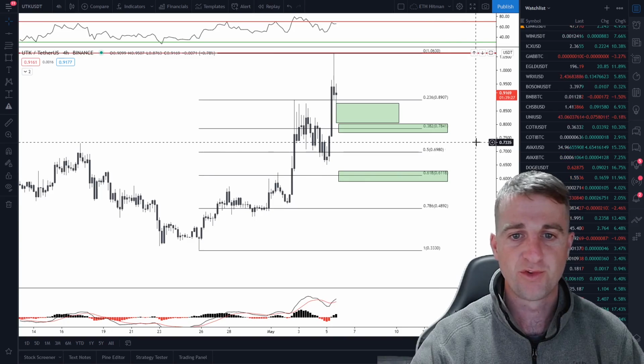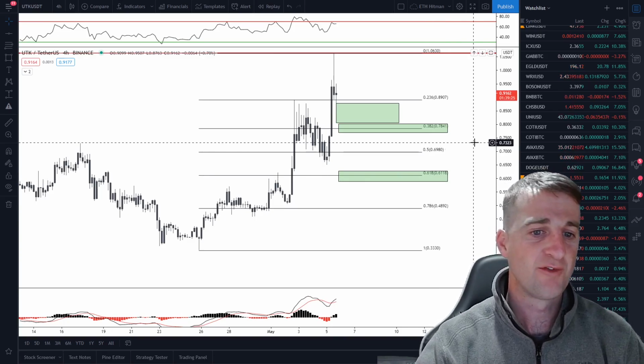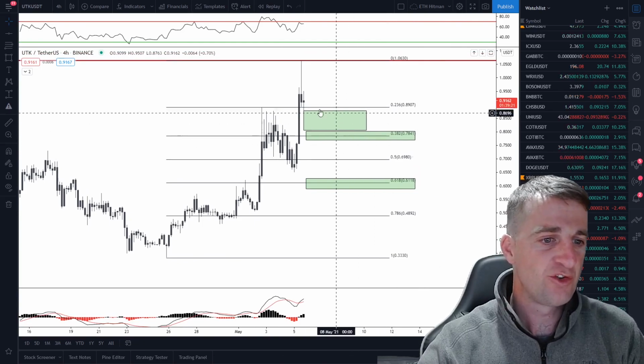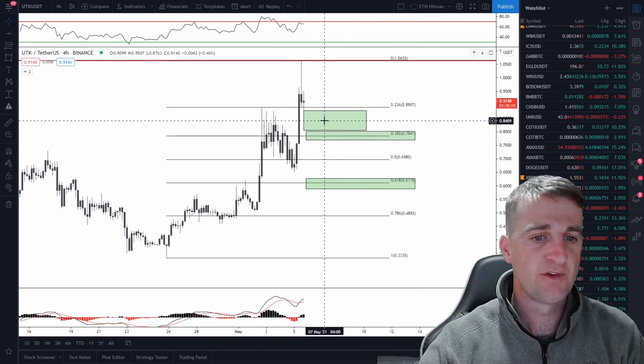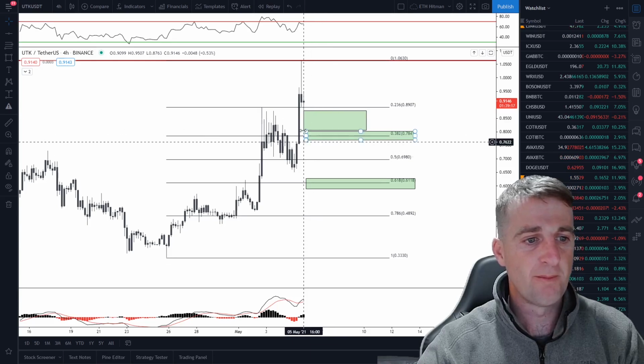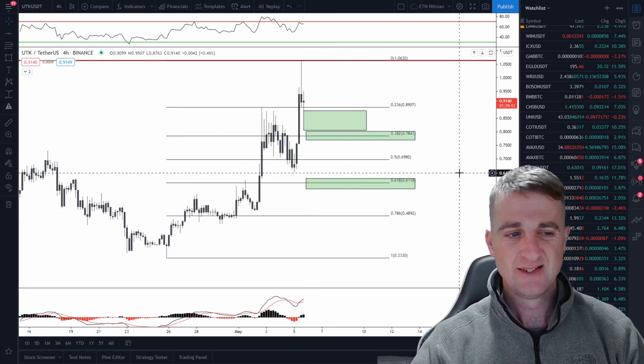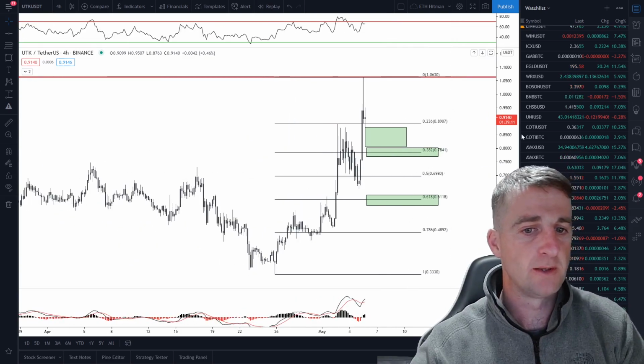If Bitcoin drops, I don't know, another 5 or 6k from where it is, then inevitably altcoins will feel it. So short term, I would look at buys within around this area. But if the market does allow and we get a big dip, you might get some orders filled down here, but just monitor that price and see what's going on.